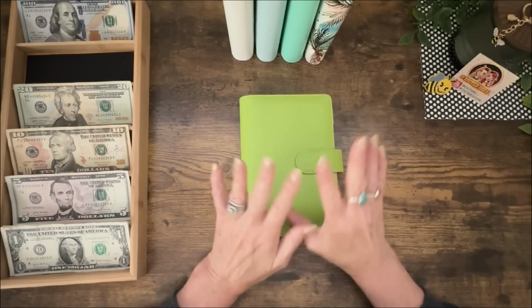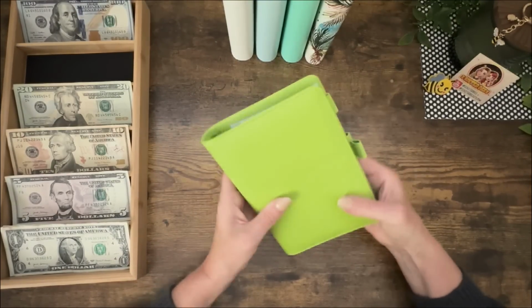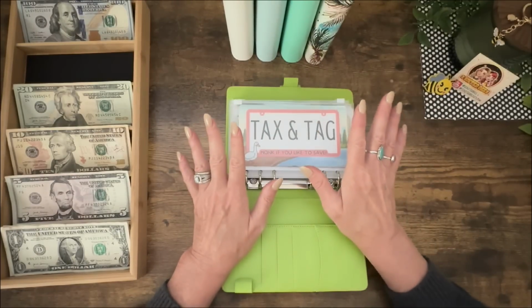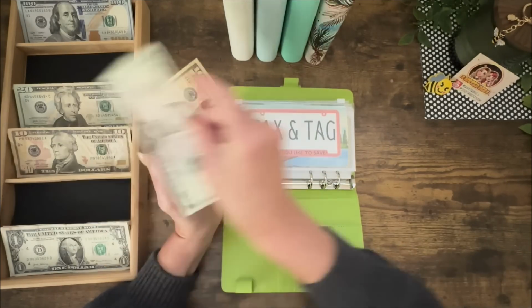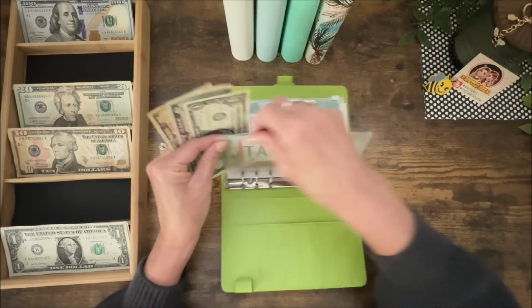And if any of these are wrong or off, I'm sure they will start to work themselves out over the next couple weeks now that I'm back and I'm getting myself back on track. So let's see, what is going on with the tag? This one gets $16.